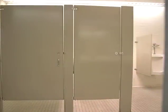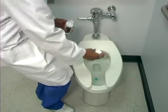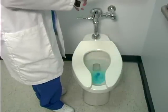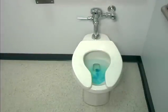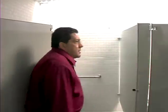When a multi-stall toilet room is used for a collection, the collector has two options for securing the room. The collector may secure all water sources and other substances that could be used for adulteration and blue the toilet water. In this situation, the collector must secure all the toilets, not just the one in the stall the donor will be using. A monitored collection is a more practical alternative.